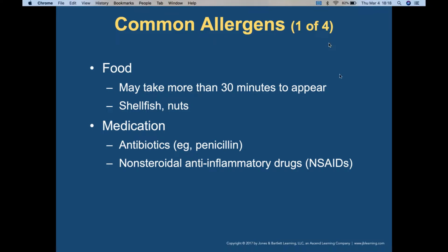Give me 1 second, y'all. I'm trying to make sure I can get this for everybody. I've got to try to send a picture into the Facebook group. All right, 1 second, folks. Almost there.